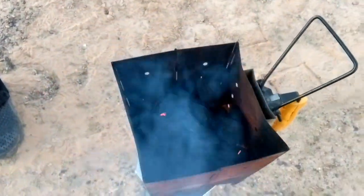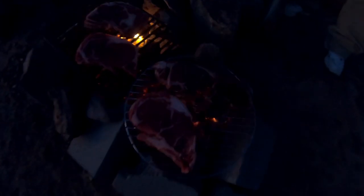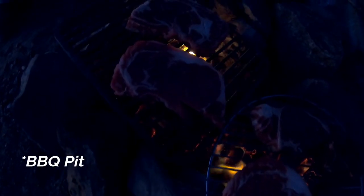We got the charcoal going. We're having steaks on a homemade fire pit tonight. This is my steak, C-Dub steak. I like thin ribeyes. So I've got a little bit of garlic, salt, pepper, and some Worcestershire. Oh, and some pickled ginger.